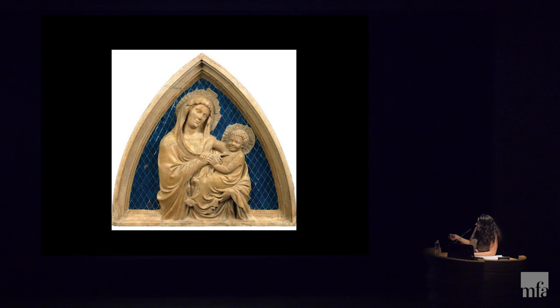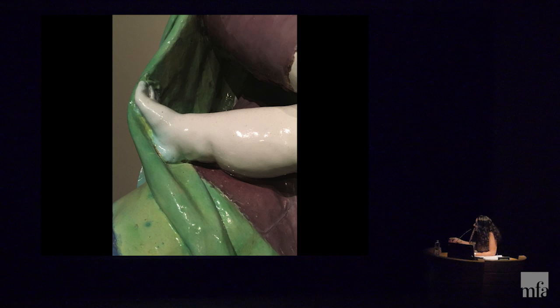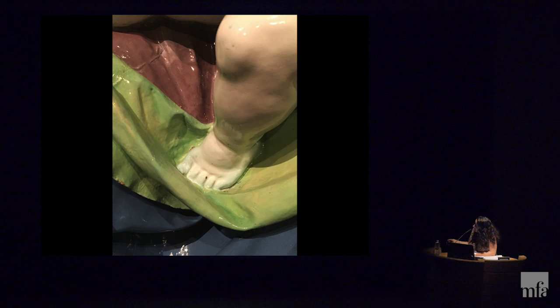And as you start to look at these sculptures in the gallery, there's this kind of amazing dialogue of hands and feet. I've gotten kind of obsessed with feet lately. So I've been really looking at the way, for example, the little baby presses against the drapery, this energy that this little kid has, or the foot pressing into the drapery. It's actually got classical resonances again.